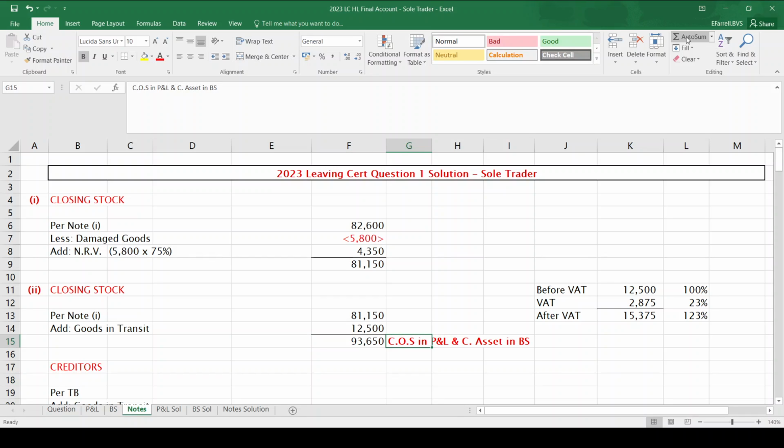So closing stock will always be in cost of sales in the P&L and the current asset in the balance sheet. So when we're finished with the figures, I'll write here where they go.